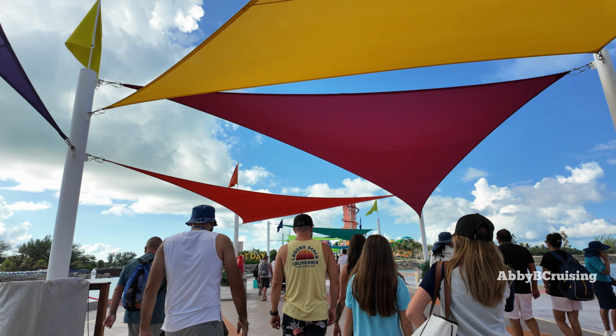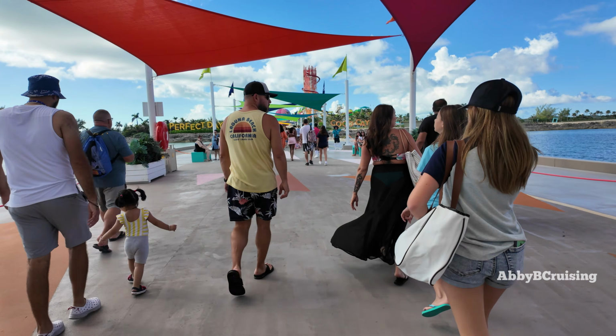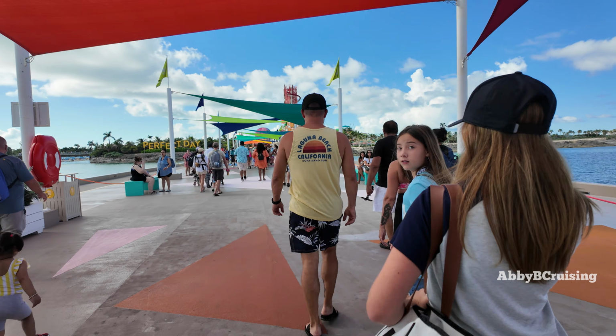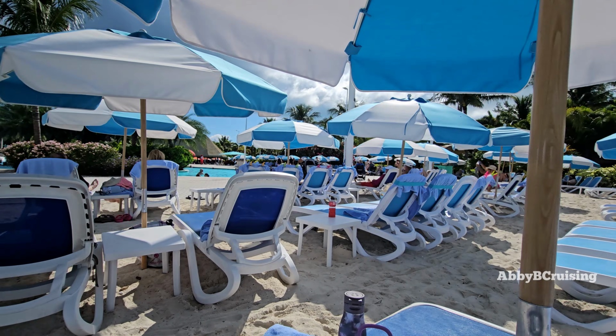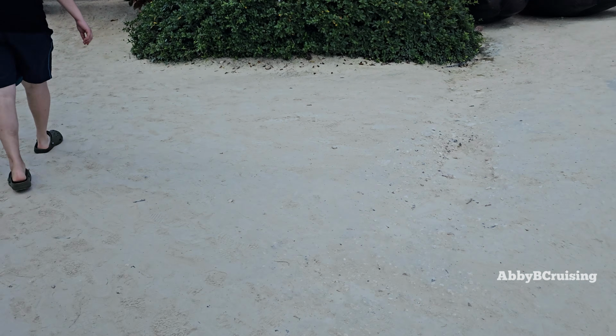There are paid things you can do, like you can go zip lining, you can go into the water park, you can pay to go into the adults only pool lounge area, and there's a bunch of free things you can do too, like going in the different pools they have, going swimming in the actual sea. You can play beach games, just a bunch of water activities.